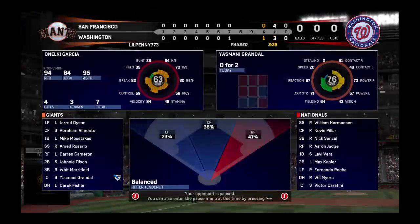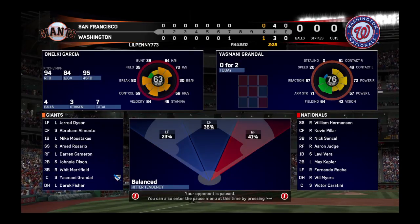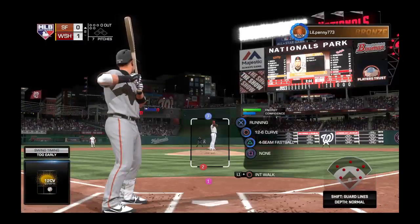Here's the catcher, Yasmani Grandal. The catcher, number 9.